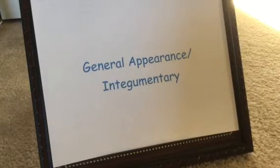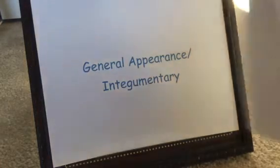Next, we're going to do a general appearance. We're going to take a good look at that skin. Checking on the skin color, the general appearance. Make sure we're positioning the patient very well, taking note of facial expressions, the moisture of the skin, looking from head to toe.